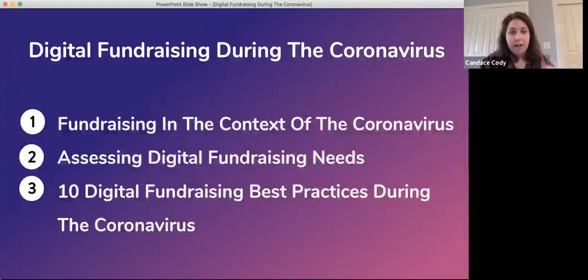So I want to dive right into our topic today, which is digital fundraising during the coronavirus pandemic. Here's just a quick look at what we're going to get started doing. We're going to take a look at fundraising in the context of the coronavirus. And then we're going to talk about assessing your digital fundraising needs at your organization so that you can come up with a digital fundraising plan. And then we're going to dive into the top 10 digital fundraising best practices that you can implement that will help you best navigate the pandemic.